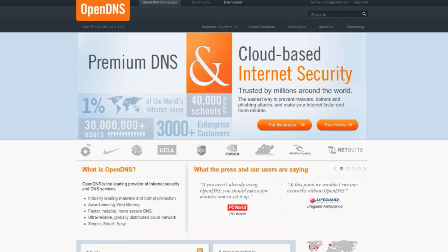So we're going to go ahead and jump over to the Firefox browser here. We're going to open up a window. All right, first thing we're going to do is go to opendns.com. And when I've done that, I'm going to hit the dashboard link at the top. So we'll go to opendns.com, and now I'm going to hit dashboard, which will actually display the IP address that we have.